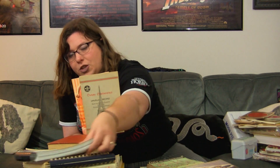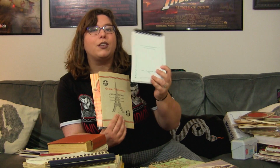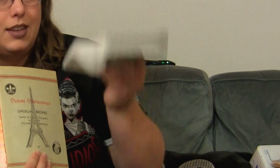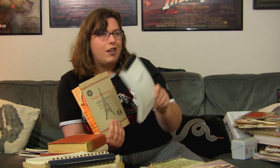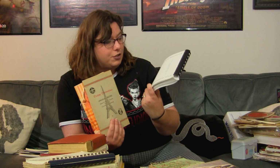And what else did she give me? She gave me this Federation of Women's Clubs 1999 cookbook. I know it's floppy, but a lot of the best vintage cookbooks you're ever going to find are from churches and women's societies, where everyone just contributes their best company recipes. And usually those are passed down generation to generation.